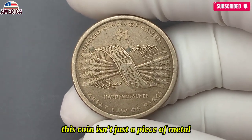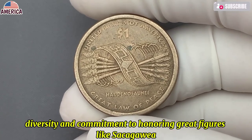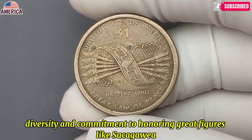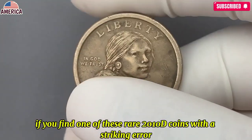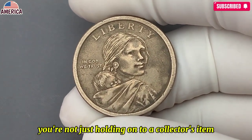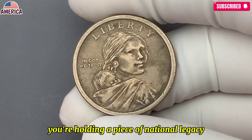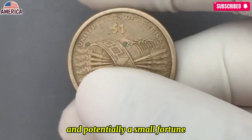This coin isn't just a piece of metal. It's a golden symbol of America's history, diversity, and commitment to honoring great figures like Sacagawea. If you find one of these rare 2010 coins with a striking error, you're not just holding onto a collector's item, you're holding a piece of national legacy and, potentially, a small fortune.